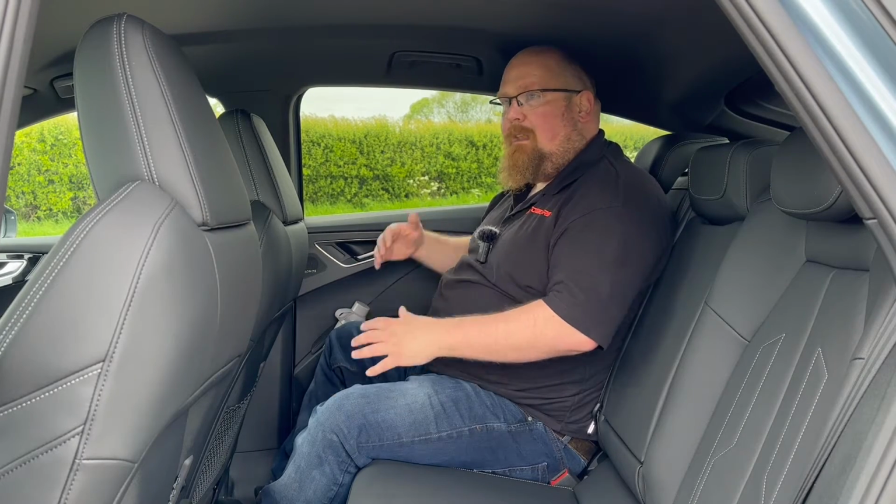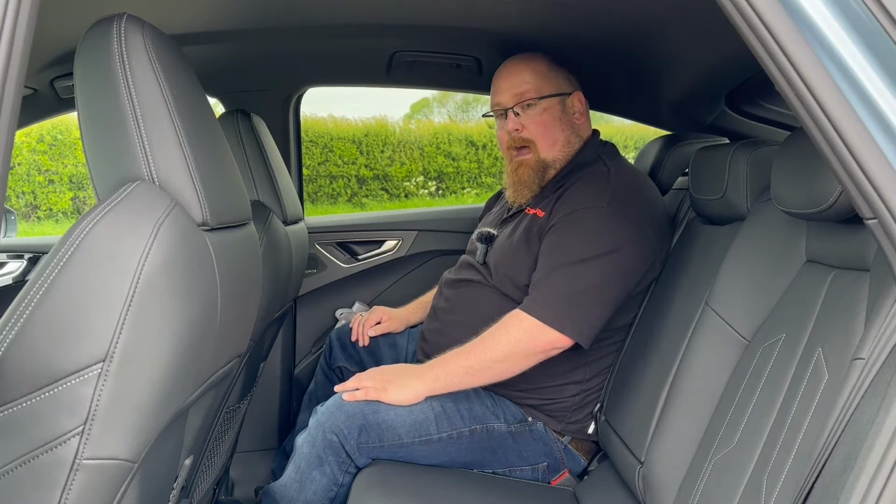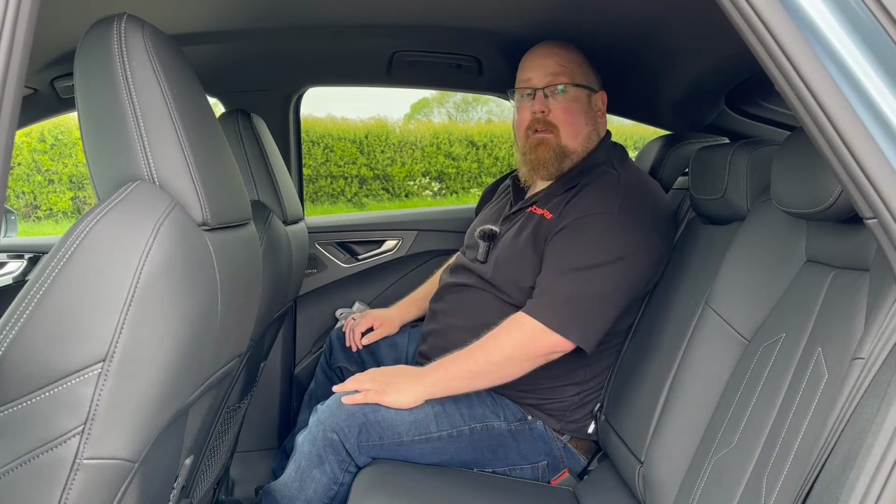Of course, if you just want that tiny bit more headroom, just go for the traditional Q4 and not the Sportback version. And on that note, I think we should leave these rear seats and see what it's like in the boot.